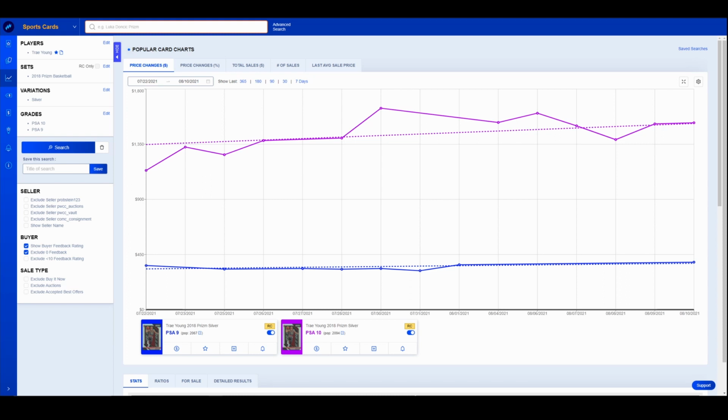It just might fall behind a little bit, but that creates these little areas of opportunity where you can pounce on the lower grade and strike before, because everyone flocks to the PSA 10, leaves room for the PSA 9 hanging behind for you to sneak in.